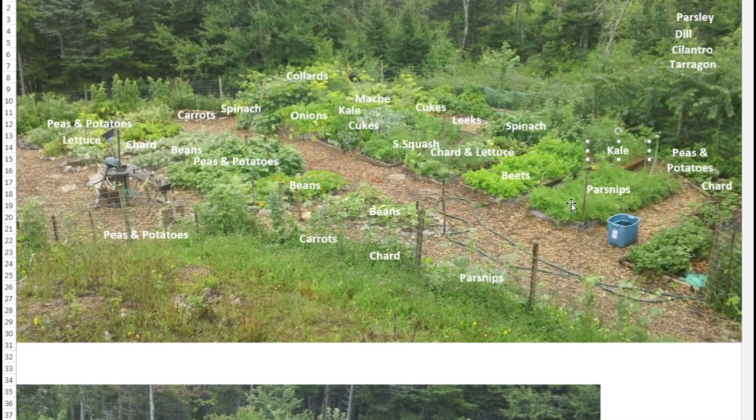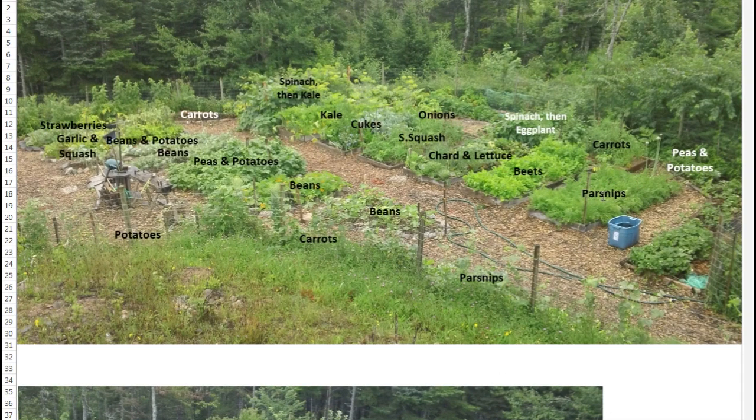Can't remember what was in here. Those look like carrots, actually. But anyway, I was telling myself 2018, so I must have planted carrots there in 2017. So I'll plant parsnips here, plant beets here. This looked like some sort of lettucey thing. I don't know what that was. Anyway, what did I do? I stuck with the plan: parsnips and beets.